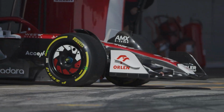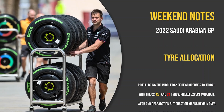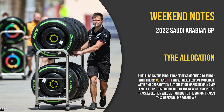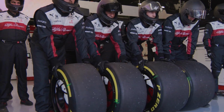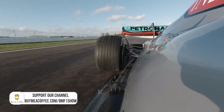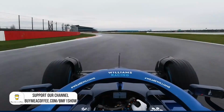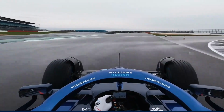Let's now move on to the tire allocation. Pirelli bring the middle range of compounds with the C2, C3, and C4 tires like they did last year. Pirelli expect moderate wear and degradation, but it's still a question mark due to the new 18-inch tires. Track evolution will be high this weekend thanks to the support races like Formula 2. Let's now look at the rest of your weekend notes for the 2022 Saudi Arabian Grand Prix.